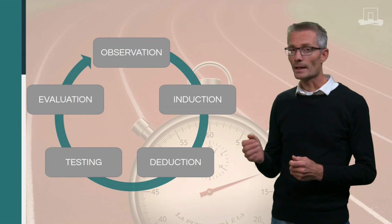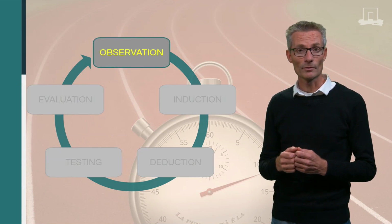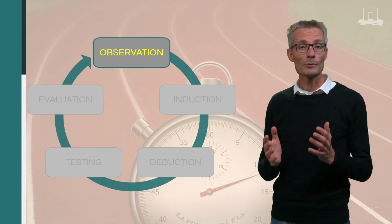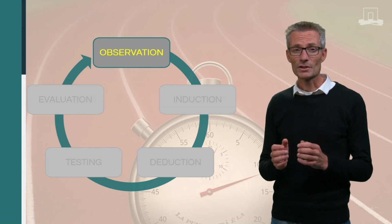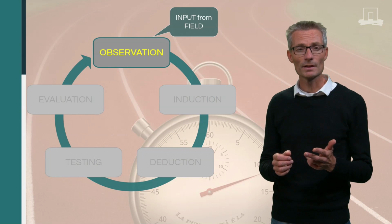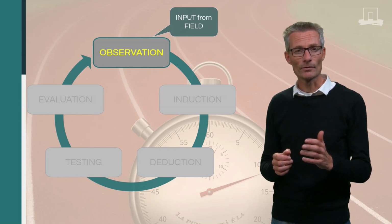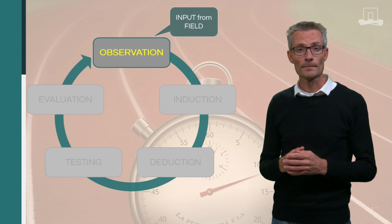Here you see the empirical cycle. It's a cyclic process, which starts with the observation of a problem or a topic we are interested in. The first step is to gather all the information available about this topic and to identify the gaps. In sport nutrition science, input from those active in the field, so athletes, coaches, dietitians and physicians, is very important. What are their questions? What do they observe? This ensures that us, scientists, ask the right questions.